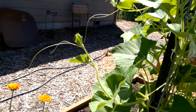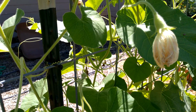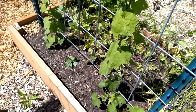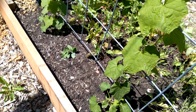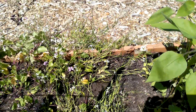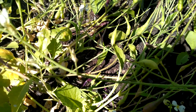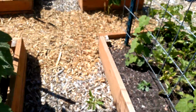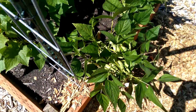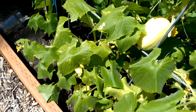These, all the flowers are closed. Dang. When these are open, they look kind of lacy. It's my cucuzzis. And my loofahs are finally starting to climb. And my radishes have all gone to seed. And I've been eating the seed pods. My cucumbers. Those are my beans for drying. But look at my cucumbers.